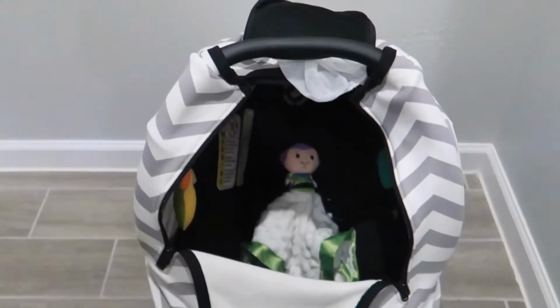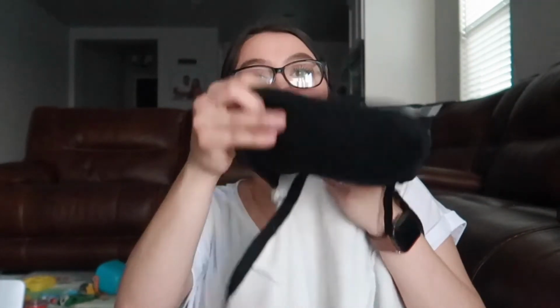So the cool thing about this is it has 2 zippers. So it has this end right here. It opens one side and he's inside, and then it has another one here to open it completely. And then this little flap right here has a little bug protector. So if you ever want to take them out to a park, but you don't want to take them out of their car seat, boom, you can still see them, and there's a little bug protector.